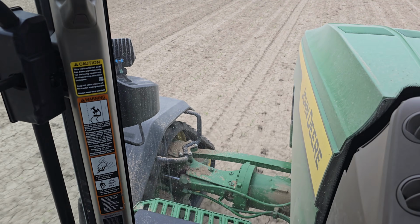It was nice out. Sun was shining. It was hot changing tanks this afternoon, so I took my sweatshirt off, but now it's cold. We'll put it back on.